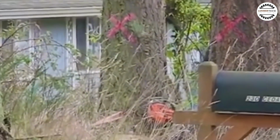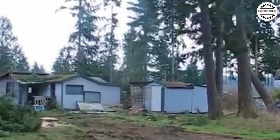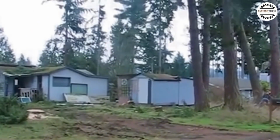A tree is cut down, but the fall goes horribly wrong. Instead of landing in a safe clearing, it crashes directly onto two small houses, crushing rooftops and causing major destruction. A single mistake with devastating consequences.